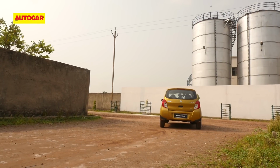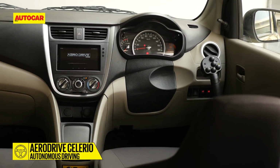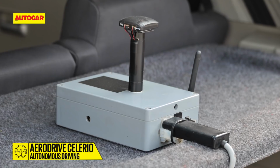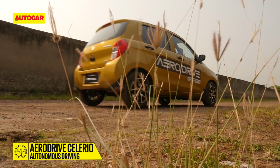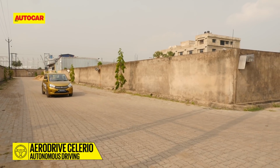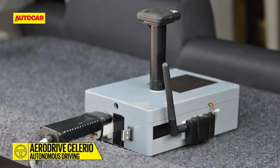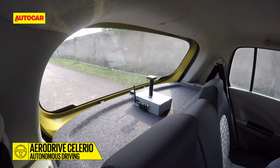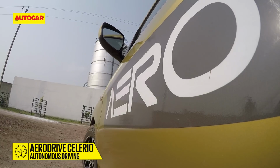So what did it take to make a standard automatic Celerio drive on its own? To start with, the steering box, throttle body and brake servo have been stripped out and replaced with potentiometers and servo motors linked to a black box which takes charge of the main functions like the steering, engine and brakes. The brain of the Celerio is the CPU, which processes all the data before telling the car whether to turn right or left, accelerate or brake. It, however, relies on a combination of visual data from a normal 720 by 1080 forward-facing camera and an inertial measurement unit, or an IMU. An IMU is a GPS, gyroscope and accelerometer all rolled into one and has a location accuracy of up to 1 centimeter. Fascinating stuff, isn't it?